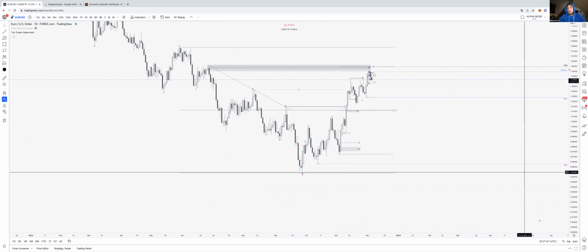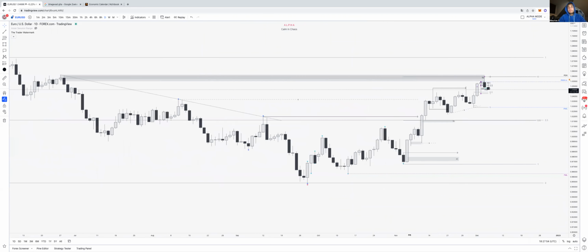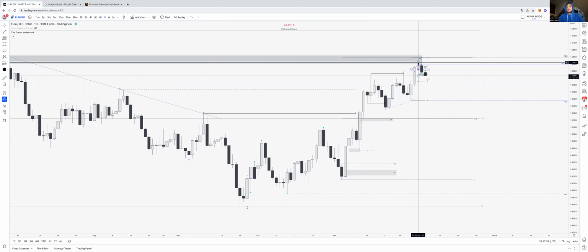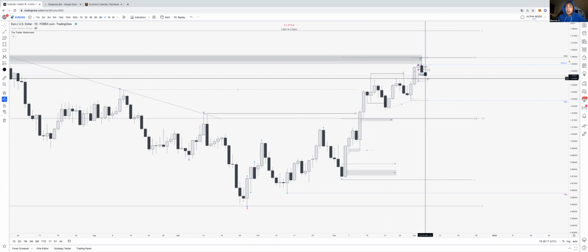It's a bit messy over here, but can we see if we zoom in? Oh. That's a lot. If we zoom in a little bit. So on Friday, what can we see? This is Friday's candle, big wick to the downside. Then coming into Monday, we took our previous weekly highs, previous daily highs, strong push to the downside. And now we can see that after New York, price is continuing down.